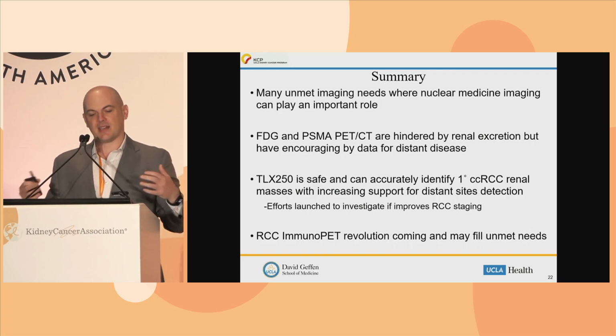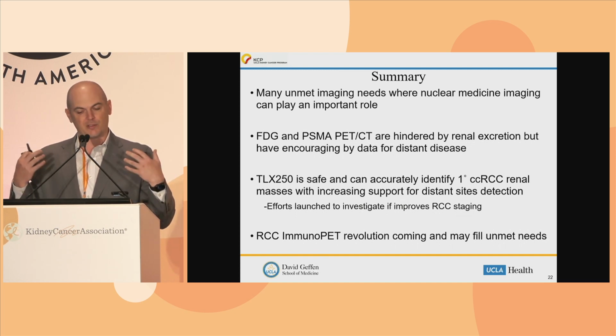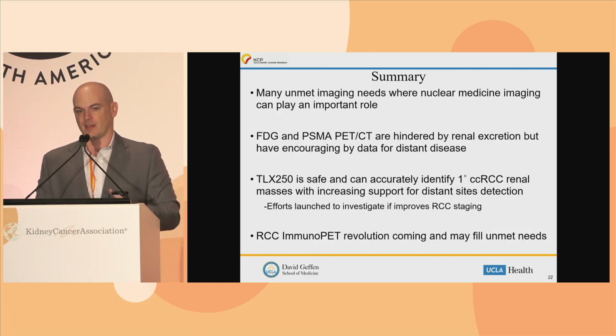Summary, there's unmet need. We need to do better. FDG and PSMA have limitations. TLX250 is safe, accurate for primary tumors. We're excited about it in the metastatic setting. And I think we're on the cusp of a revolution, not just for imaging, but also treatment. Thank you.